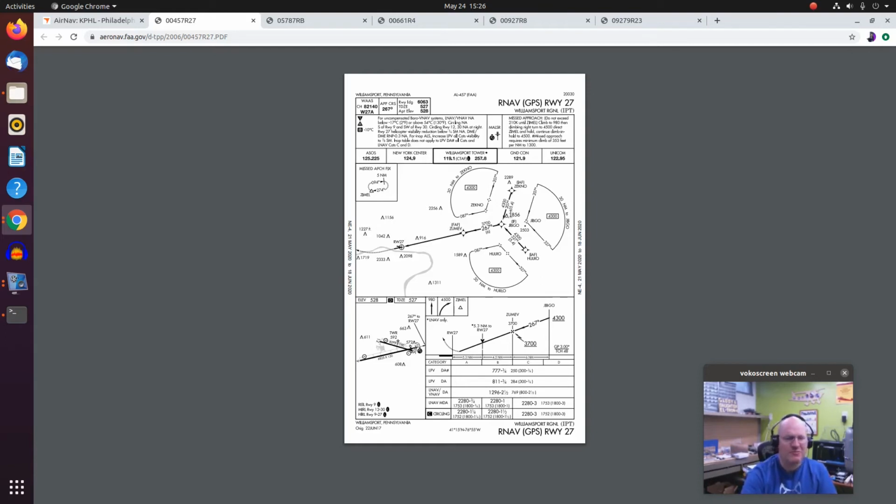He also talks a little bit about RNPs, required navigation performance. There will be some approaches where you'll see RNP. And if you look in the briefing section, it will tell you what kind of RNP you need. If it says 0.3, that's what a WAAS-enabled GPS will give you. So that means that you're within 0.3 nautical miles of the center line 95% of the time if your CDI is centered. That's what RNP of 0.3 means.